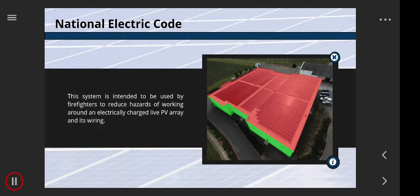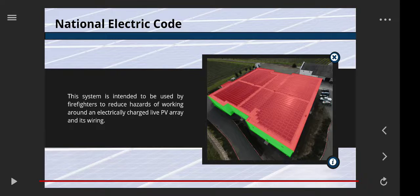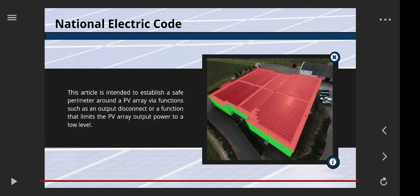This system is intended to be used by firefighters to reduce hazards of working around an electrically live PV array and its wiring. This article is intended to establish a safe perimeter around the PV array via functions such as an output disconnect or a function that attenuates or limits PV array output power to a low level.